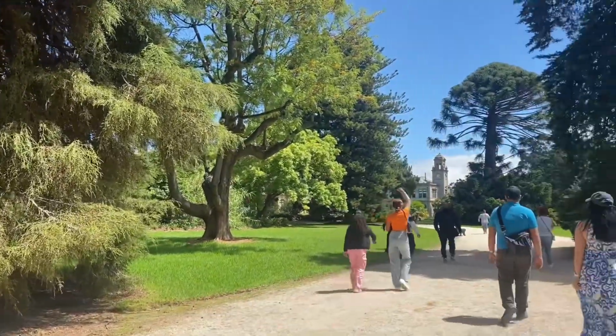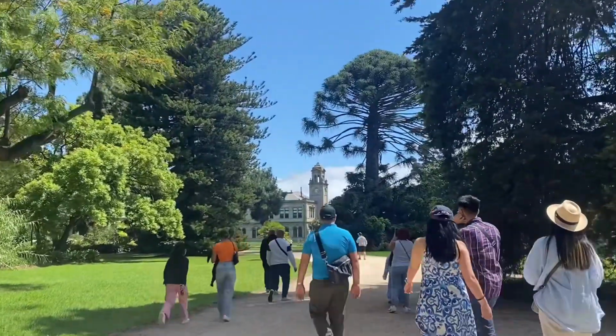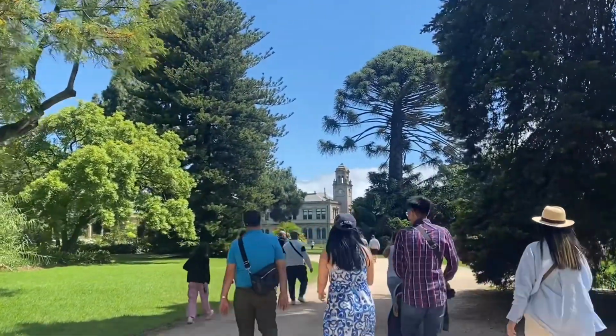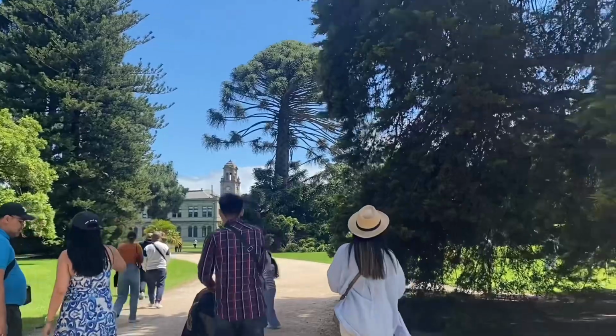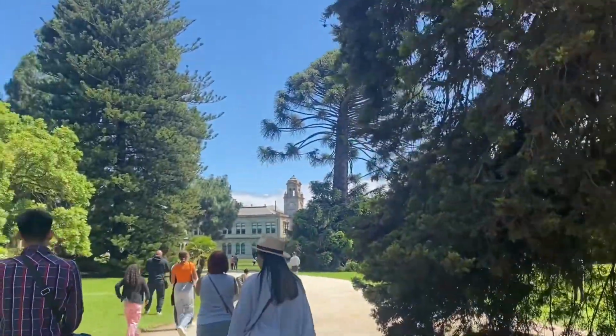Werribee Mansion, guys! Look at that! Look at the trees!